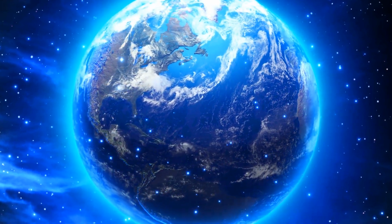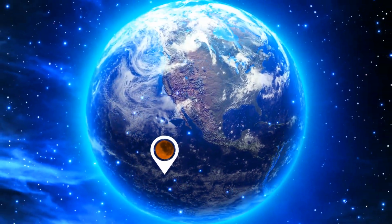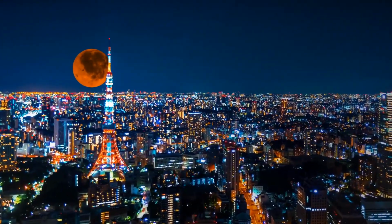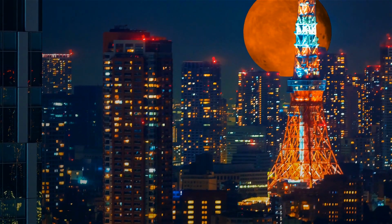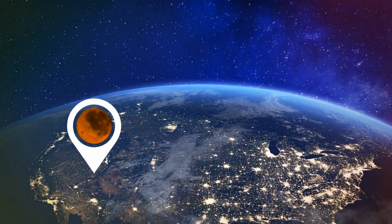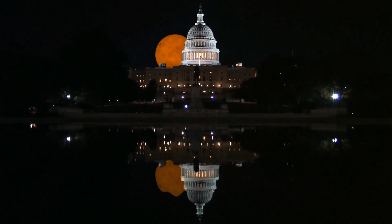Not all of us will be able to see this unless you're on a cruise in the Pacific Ocean or in the calm fields of Eastern Asia. If you live next to the Tokyo Tower, you're in luck. It'll be visible throughout the whole of Japan. And if you happen to live in the western part of North America, you'll also be able to see the moon shapeshift. Well, not quite shapeshift.